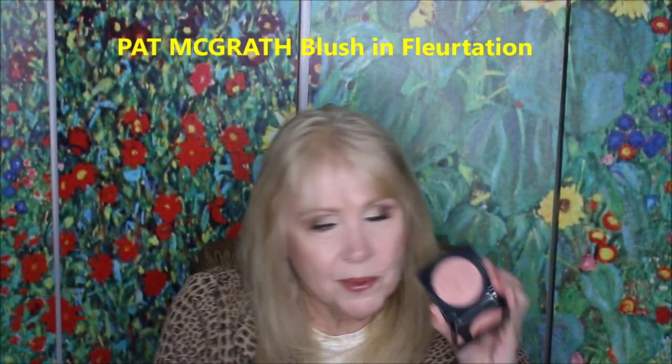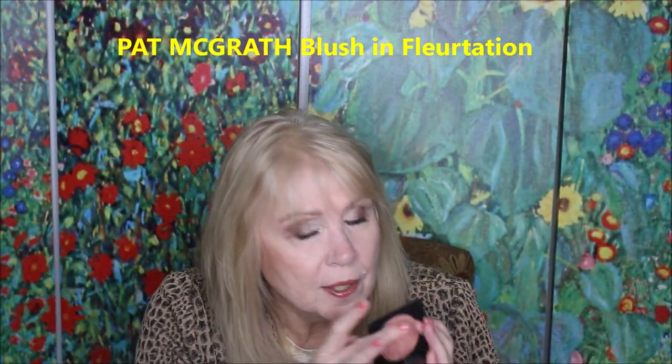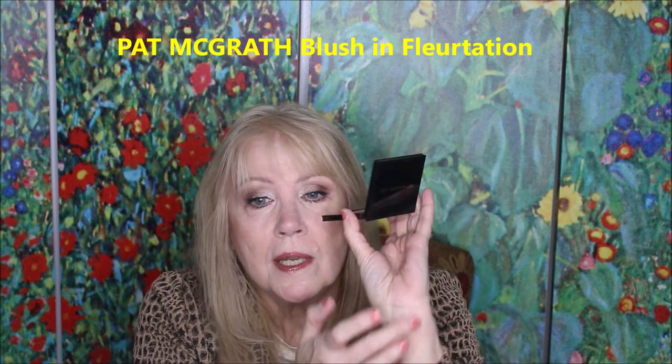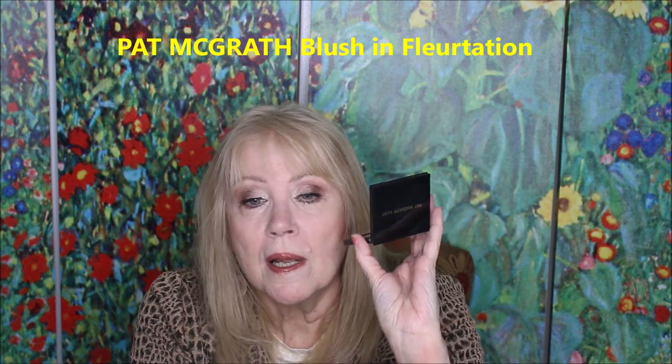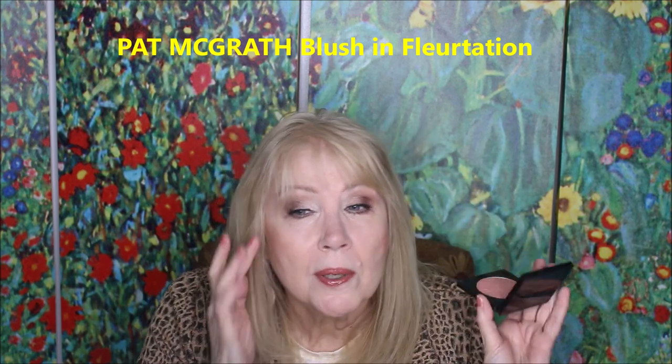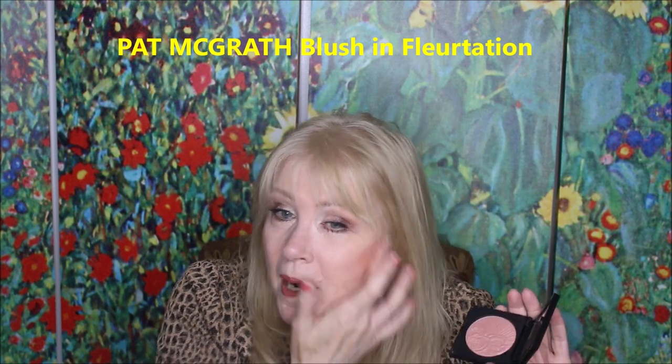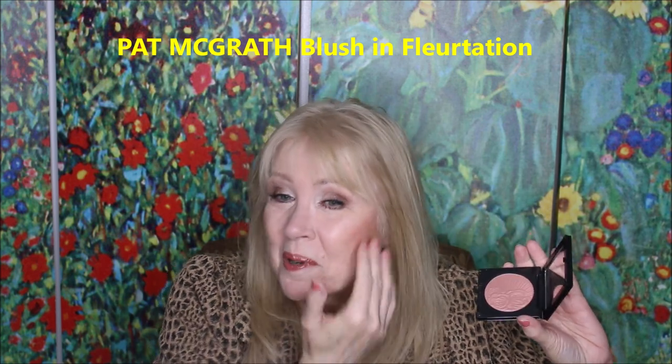It's got this beautiful imprint of roses. It's just beautiful, lovely. It looks pretty on. And, you know, again, I put it on over the top of this god-awful contour stick, and I could not make it look nice because it was over the top of this uneven and unblended contour. You couldn't really tell how beautiful it was.